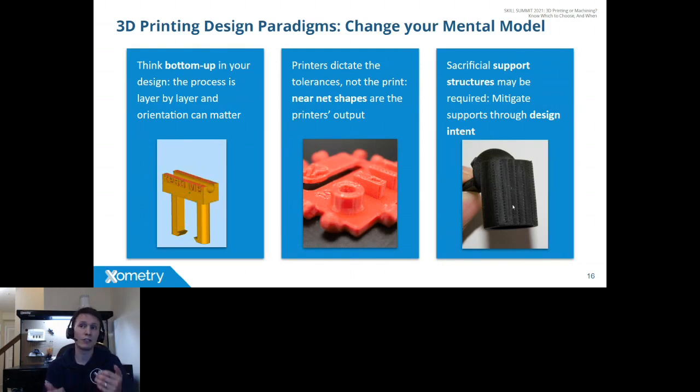So something to understand is if you have critical surface or feature tolerances, sometimes going back to part one here, thinking bottom up, and that orientation becomes really important if you're trying to mitigate support in those specific areas. Where we don't have support, we usually call it growing natural, by the way, some industry terms, so like a natural growing feature.